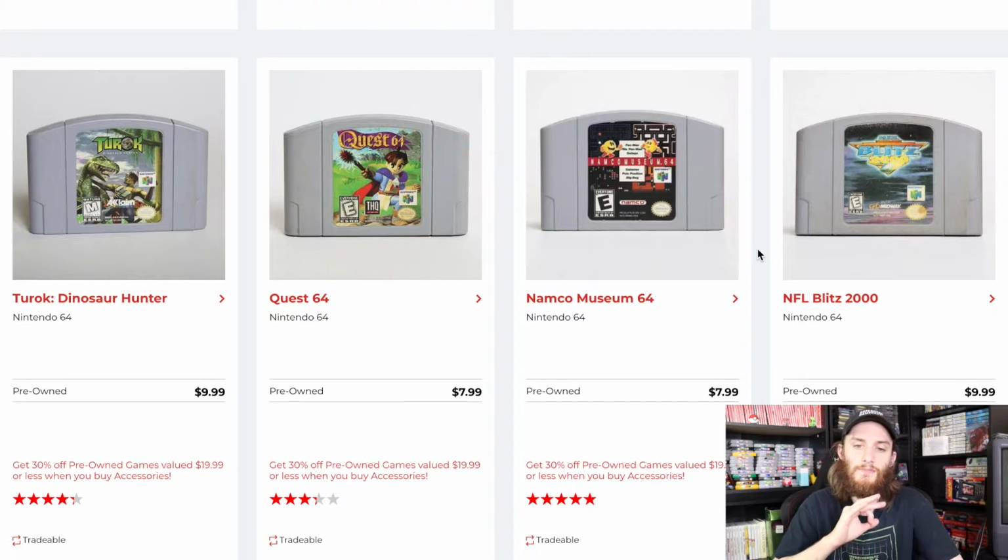What quite possibly is one of the most hated games on the system is Quest 64 at $8. Honestly, if I was to play that game for $8, it's not a bad deal, but that's only because I'm thinking some games are $60. This isn't a fun game, to me at least.